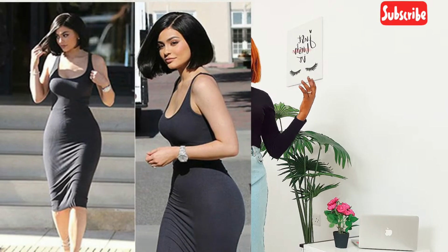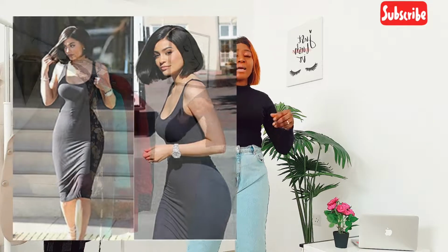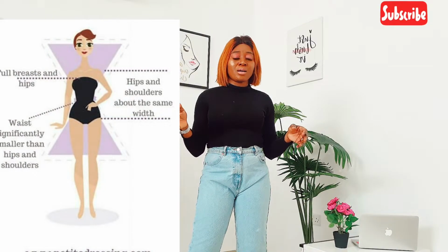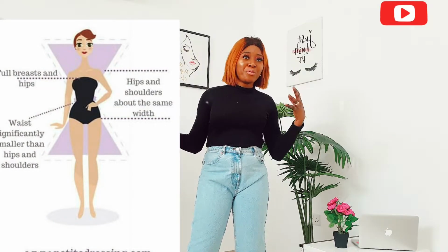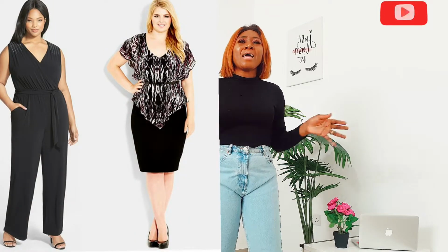All right, so if you have an hourglass shape, what you want to do is to always make sure you highlight that waist, because that's a feature. So bodycon dresses, high-waisted pants, and then using a belt to highlight the waist just brings out the entire figure. It's quite easy to dress an hourglass shape, but at the same time it can be really confusing and a bit difficult to get what actually suits them. So you want to do more of jumpsuits, you want to do more of peplum tops. Anything that just highlights the waist is your best bet.